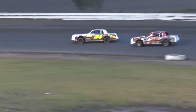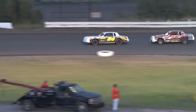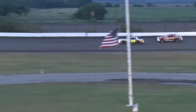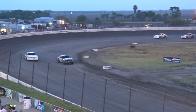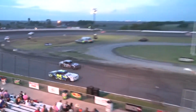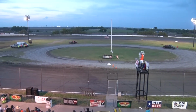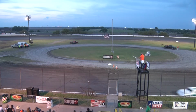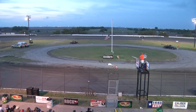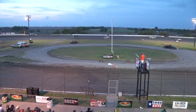No. Parks takes a weird bounce through the middle of the corner, upsets the car just enough to not have a good enough run. Oh, your leader going to have the 75 spin out right in front of him nearly. Alan Torres going to hang on to that win, though. Second spot, anybody's game. Give it to Ryan Carlucci at the line. Third spot, James Parks. Fourth spot was Joshua McCain and Joshua Sewell rounding out the top five.